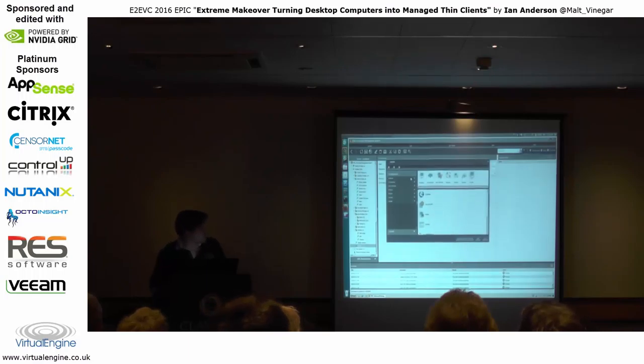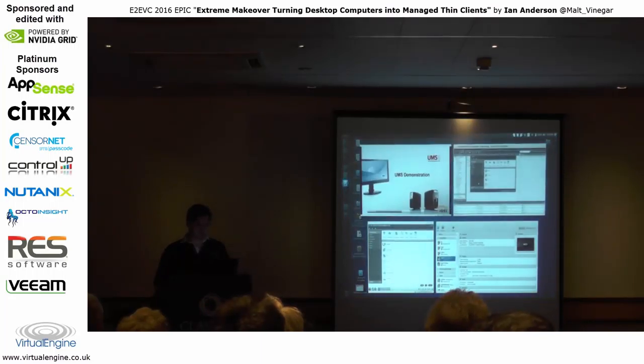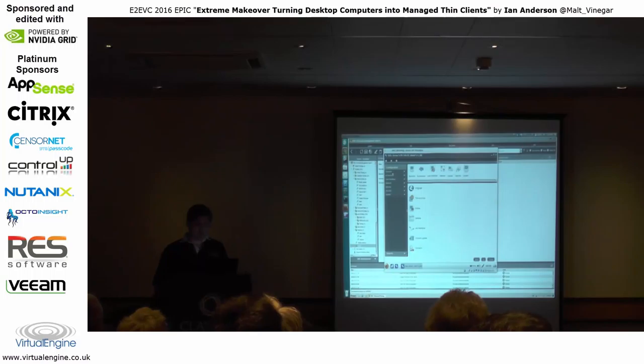There it is. You see a list of exactly the same things that you see on the Thin Client. So the point is that everything we can do on our Thin Client is exactly manageable from within the UMS. It's built from the ground up to work together. So nothing is off limits. We fill out just the registry.